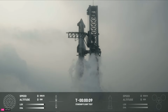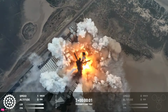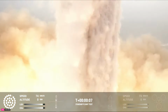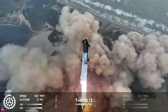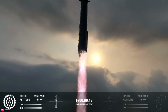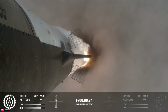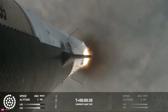10, 9, 8, 7, 6, 5, 4, 3, 2. We have the stuff. Spectacular. Vehicle is pitching downrange. NASA would not, at present, use a drone shot like that. Yep, one engine out. Good catch.